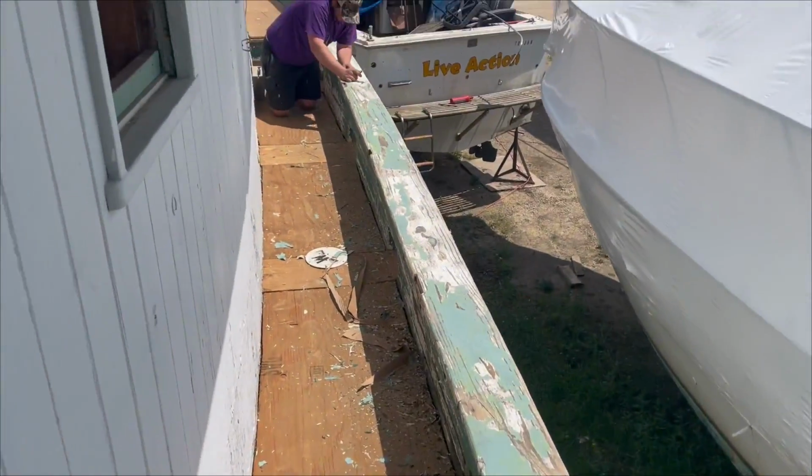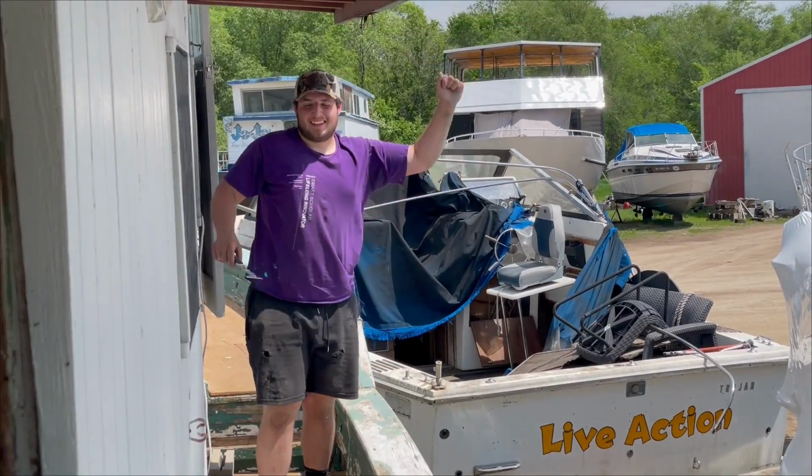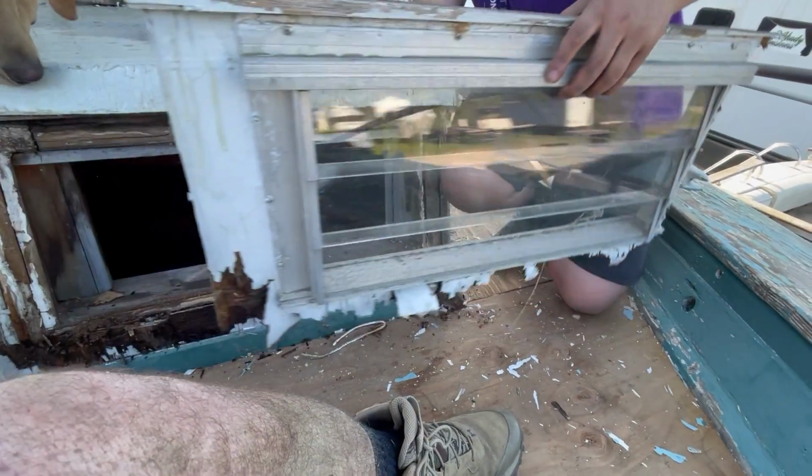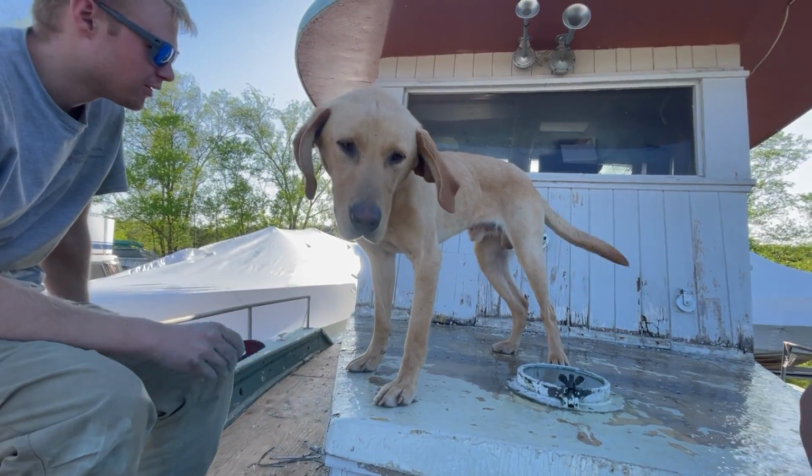All right, continuing on with the sanding. How's it going, Zach? It's hot, it's muggy, and we went through all the work, all the sweat, the tears. Back to the sanding. Wow, that actually came off really clean, man. Chief's still happy. All right, happy dog.